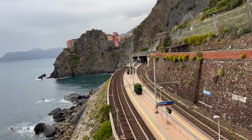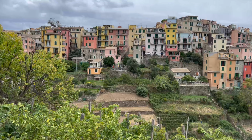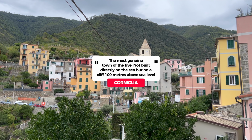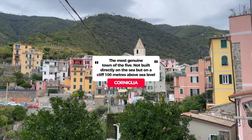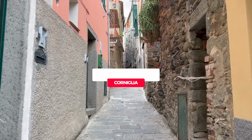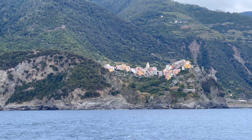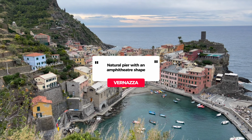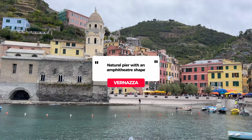I think it is important to take an easy day just to explore each of the 5 villages, just strolling around each village, sightseeing and soaking up the beauty and just feeling connected with each village, given that each village is so unique in its characteristics, in its charms. So yeah, just make the most out of it.